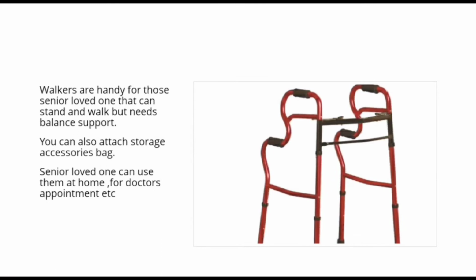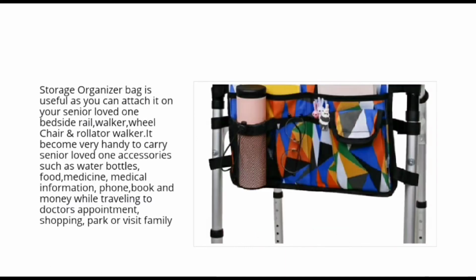This is another type of walker. Normally, senior loved ones who are able to stand up and can walk but need a little stability to balance out, then this is what you can recommend them to use at home.